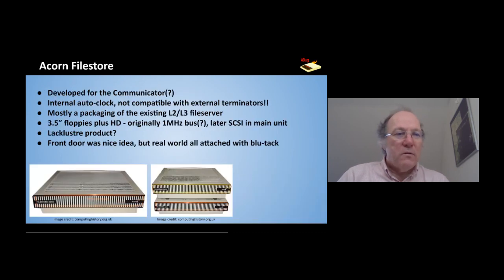That brings us to the Acorn file store. I haven't been able to prove this, but I think it was developed for the Communicator. There was certainly a Communicator-branded one, which was painted the purply sort of color that the Communicator is. I think that came first and selling it to the general market came second, but I'm not completely sure. And maybe it was done with both in mind at the same time.